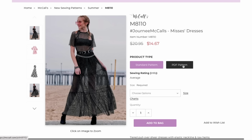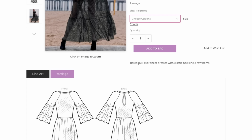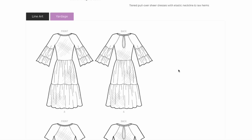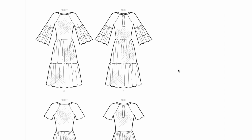All right, let's get into it a little bit more. 6 to 14, 14 to 24 on the size range. Tiered pullover sheer dresses with elastic neckline and raw hems. Oh, raw hems. Elastic neckline? Maybe they mean like fold over elastic? That must be what it is.